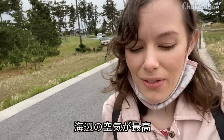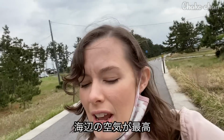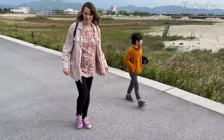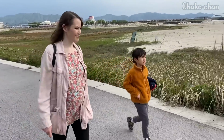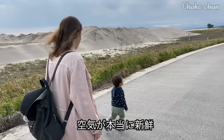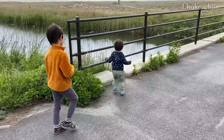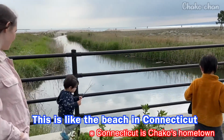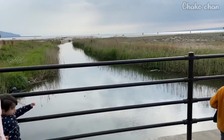It's so nice to fill my lungs with that fresh ocean air. It's nice to be on vacation. The air smells so fresh here. It reminds me of Connecticut, that beach.